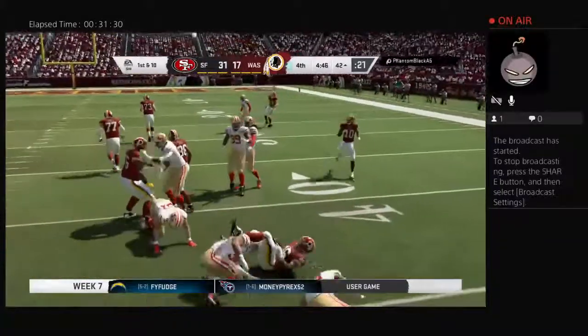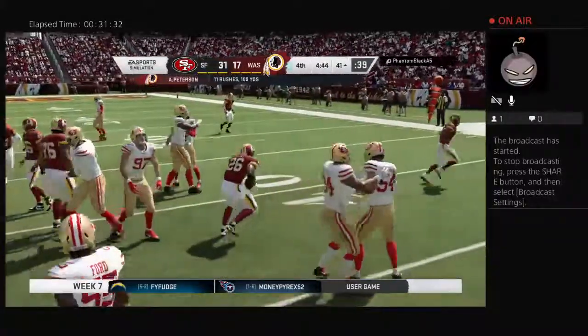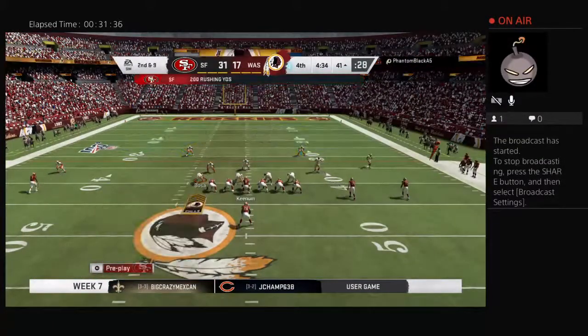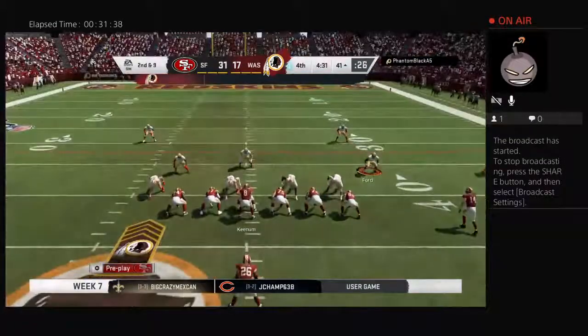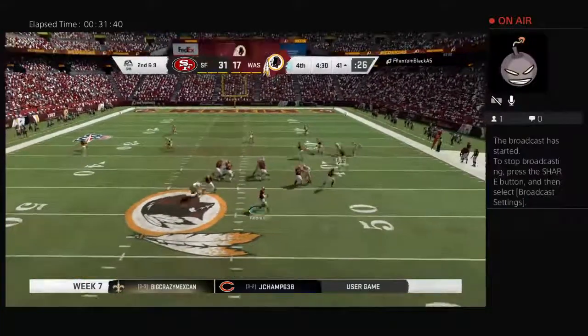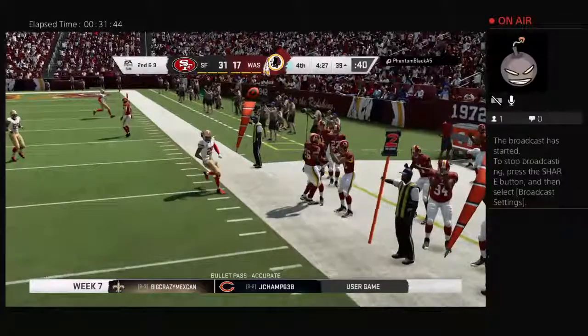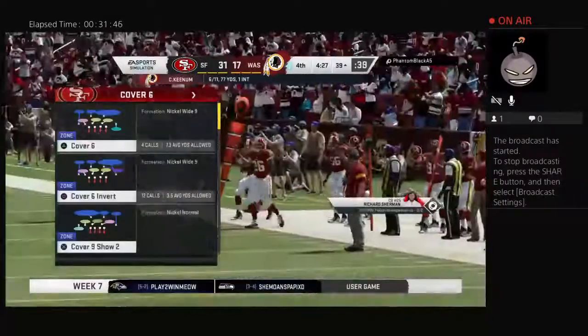Now a run with Peterson. And very little there. He might have gotten a yard. Yeah, I think he got a yard to the 41. On second and 9, Keenum escaping the pressure right. He's going to hit his man out of the backfield. Complete.